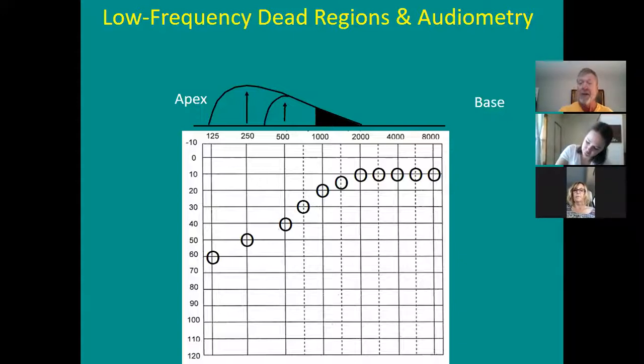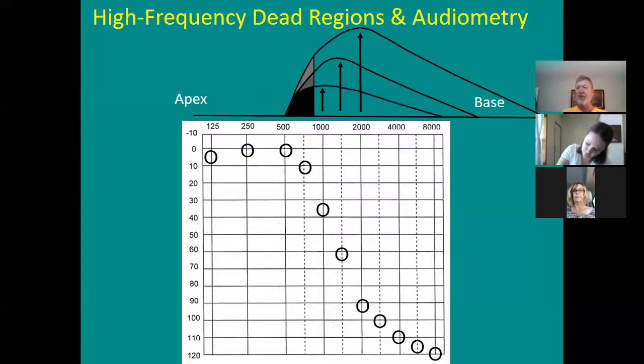Okay? Let's look at high frequency dead regions. Here's a high frequency dead region. Now looky, this one's even weirder. Let's say I went into Kelly's place one time at night and I killed off every hair cell in her ear above 1,000 hertz. Just took them all out. Left the low frequency hair cells alone. Tested her in the morning, her hearing would look like this.